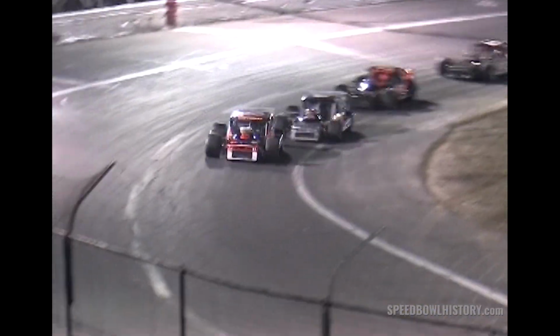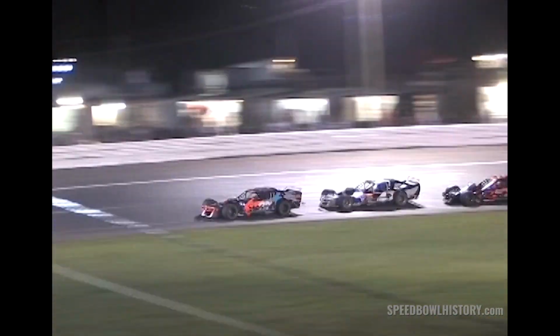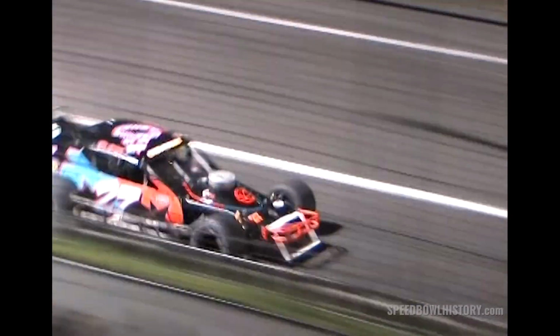Now here comes to the outside, Uhas. Door is shut. Changes his mind. Goes down low. Trying to cannonball his way underneath the 27. It didn't work. Good battle for 5th and 6th. Pearl has the spot, trying to thwart off the 10 of Colby. They tap dance around the corner again.